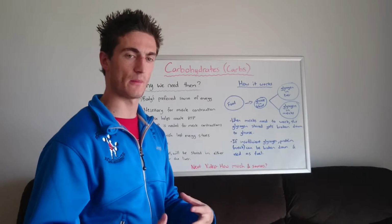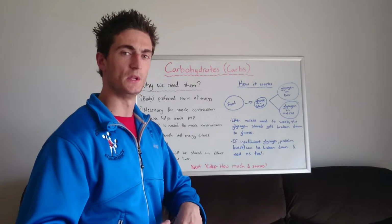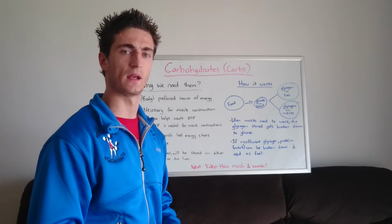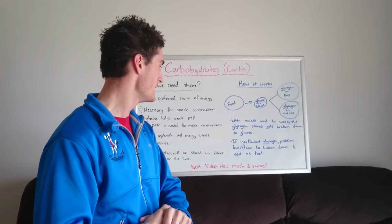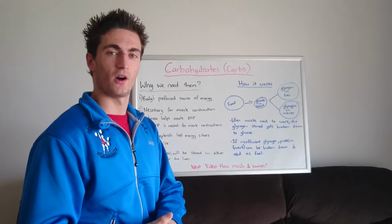So if you don't have enough carbohydrates stored in the liver or in the muscles, generally protein will get broken down and used as the next available fuel source. So that's not what we want, okay? That's the nuts and bolts on carbohydrates, guys.